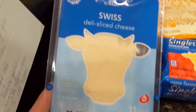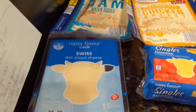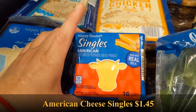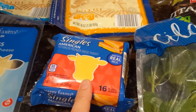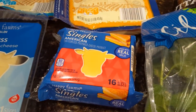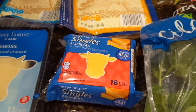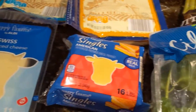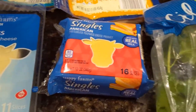This week I got some Swiss deli sliced cheese for sandwiches to change it up from the sharp cheddar. And then I also have American style cheese. This can go into sandwiches, but as I've mentioned in other previous videos, I use a slice of cheese to wrap up the pills that my dog needs to take. She's got allergies and stomach issues, and welcome to my life with a senior dog.